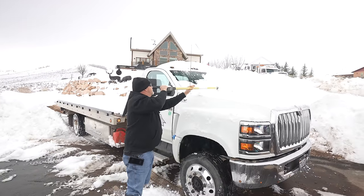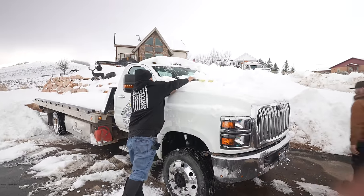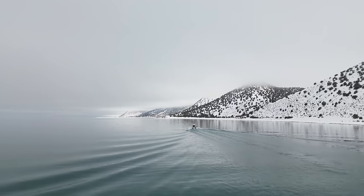All right. We are grabbing the rollback tow truck, which I actually just bought. I'll explain that to you guys in another video. Long story short, Brian has a big towing business called Atlas Towing up here in Bear Lake. And he was ready to slow down a little bit. So we bought it from him and we now own this whole territory.